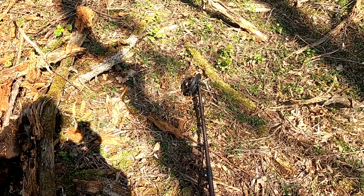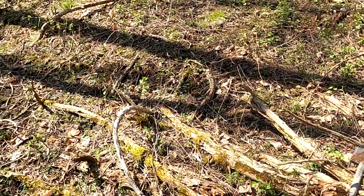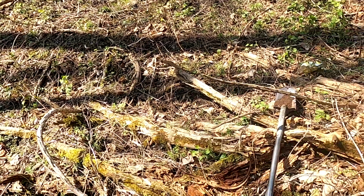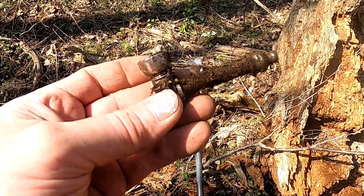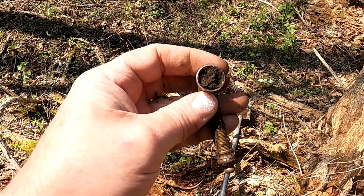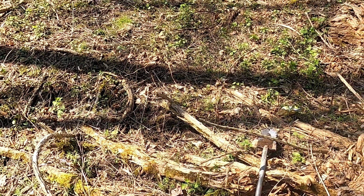I put the 6 on because this place is really dirty and it's hard to swing in between all the junk. You bounce. So I put the small one on, and my next find is my second weed pipe of this general area. Must have been a lot of kids over here.